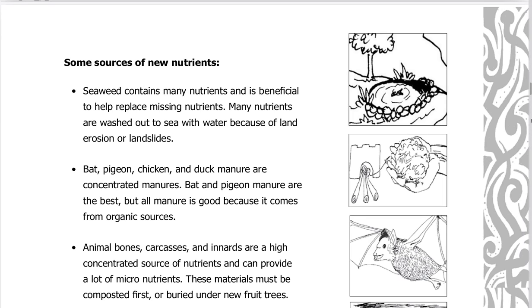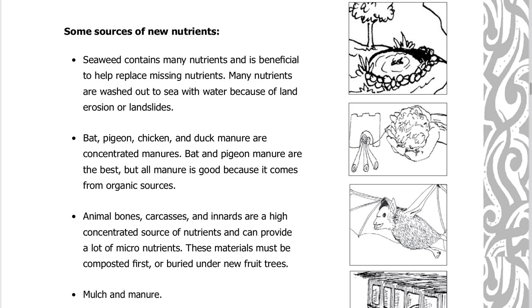Some sources of new nutrients. Seaweed contains many nutrients and is beneficial to help replace missing nutrients. Many nutrients are washed out to sea with water because of land erosion or landslides. Bat, pigeon, chicken, and duck manure are concentrated manures. Bat and pigeon manure are the best, but all manure is good because it comes from organic sources. Animal bones, carcasses, and innards are a high concentrated source of nutrients and can provide a lot of micronutrients. These materials must be composted first, or buried under new fruit trees.